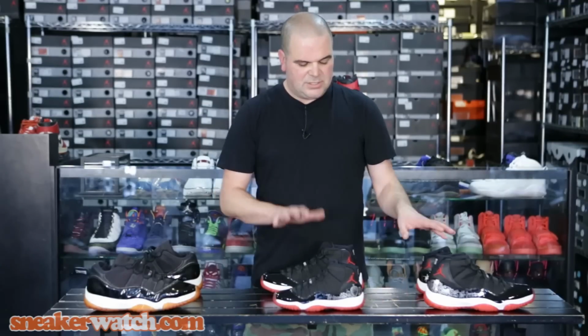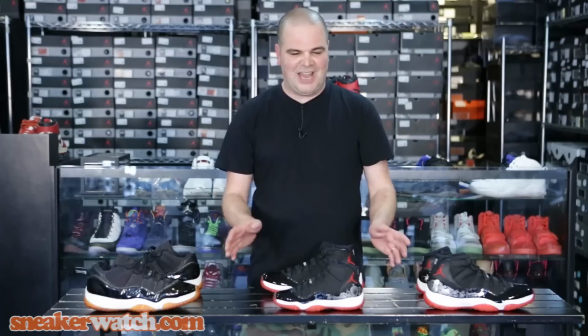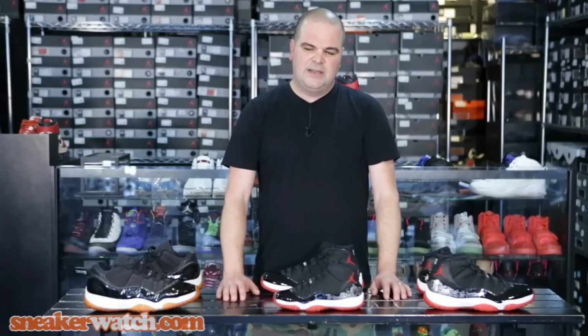Now what do we have here in the middle and on the left? So these pairs are very, very special to me. My wife and I got married on 11/11, and so I thought it would be appropriate for us to each have our own pair of 11s. And I had this idea to reach out to Tinker Hatfield, who I've become really good friends with since he originally visited the Shoezeum. We email back and forth all the time. I had a really nice meeting with him in his office last December.